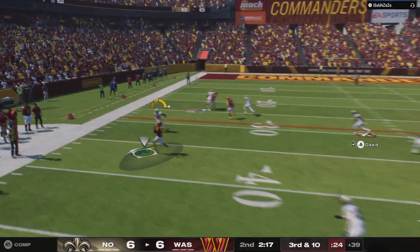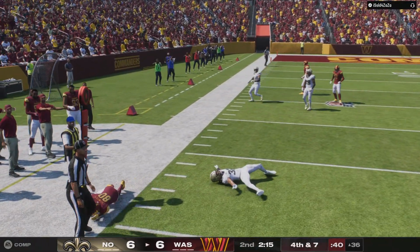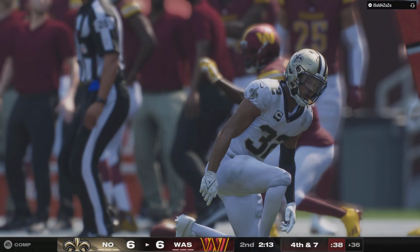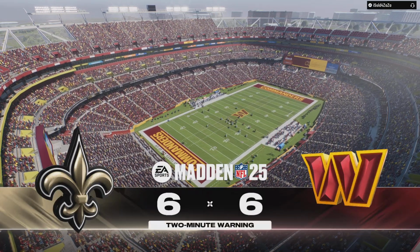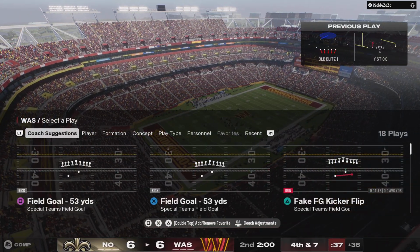From the shotgun on third down, Daniels. And a good job here defensively. They did not let him get away. He's well short of the first down marker.